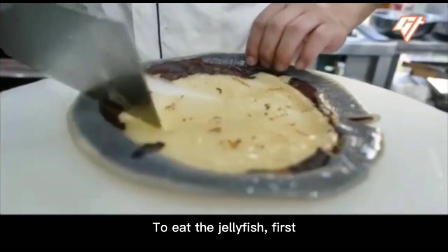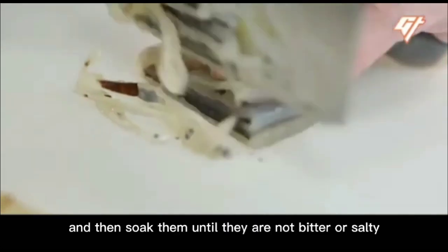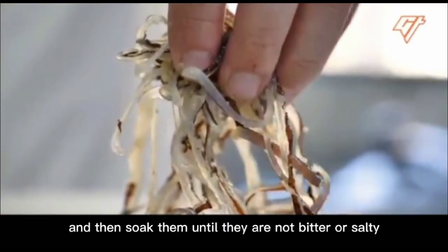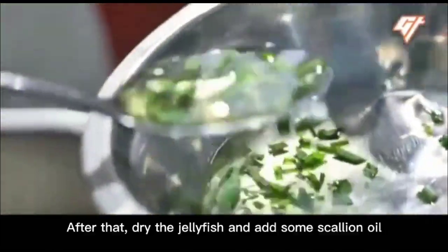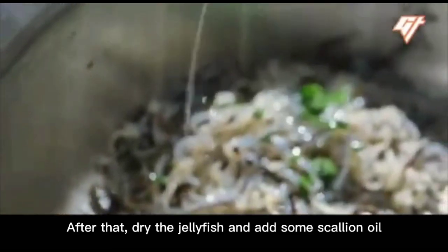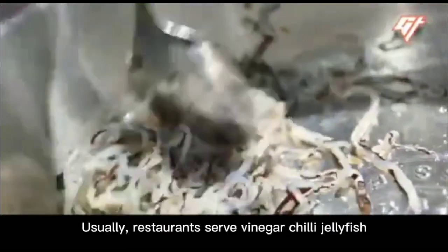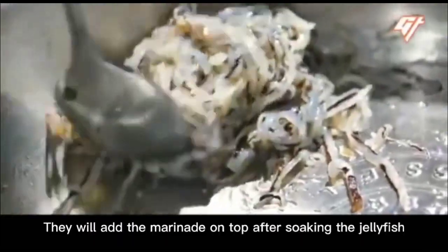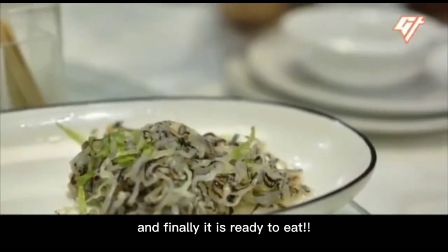To eat the jellyfish, first cut them into pieces, and then soak them until they are not bitter or salty. After that, dry the jellyfish and add some scallion oil. Usually, restaurants serve vinegar chili jellyfish. They will add the marinade on top after soaking the jellyfish, and finally it's ready to eat.